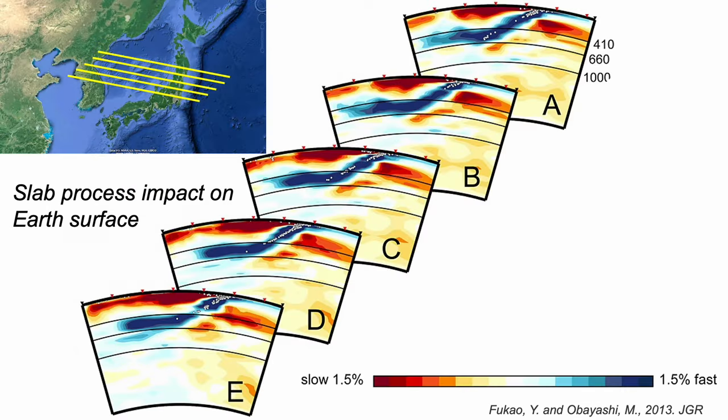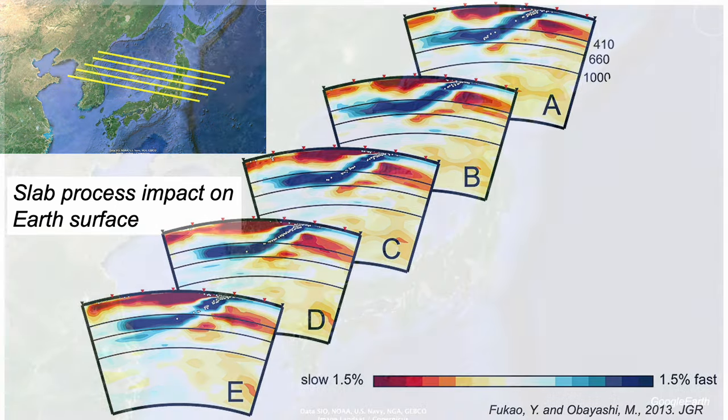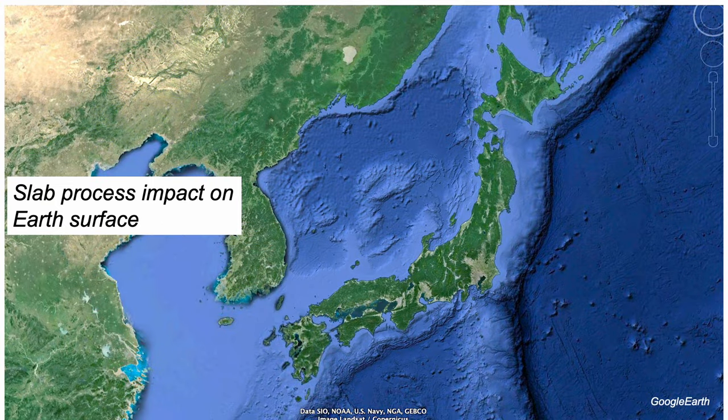Seismic tomography images are changing the way we view the Earth. What goes on in the mantle exerts fundamental controls on what happens at the Earth's surface. Much of this is breaking science. We'll learn much more as the imaging methods improve in the coming years.